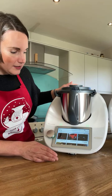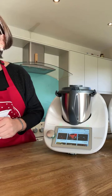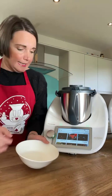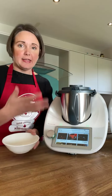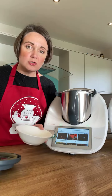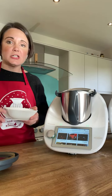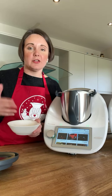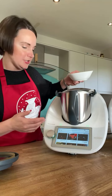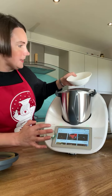To start with, I want to make some icing sugar actually. So all I've got in here is some regular granulated sugar. Now again, this just demonstrates how quickly the Thermomix works, but it also demonstrates how you can save money and how you can save space, because actually you do not need to buy any other sugar than regular white granulated sugar. So I am just going to weigh in my sugar.